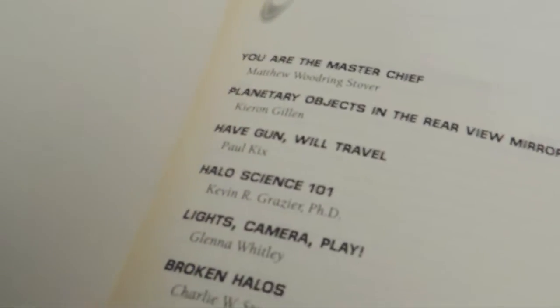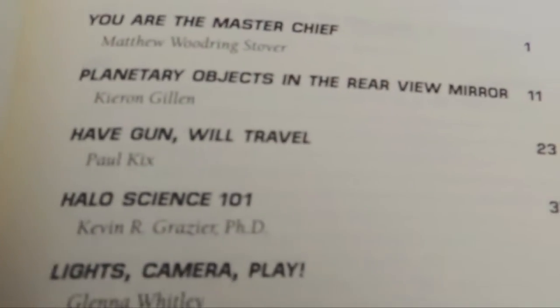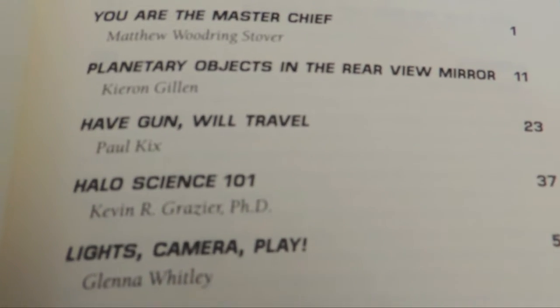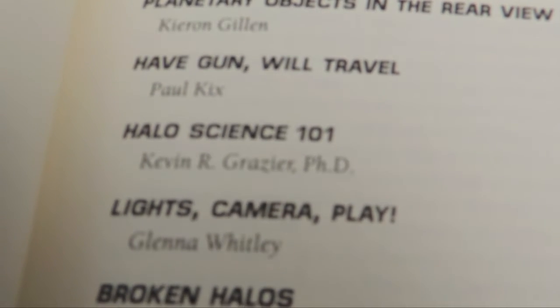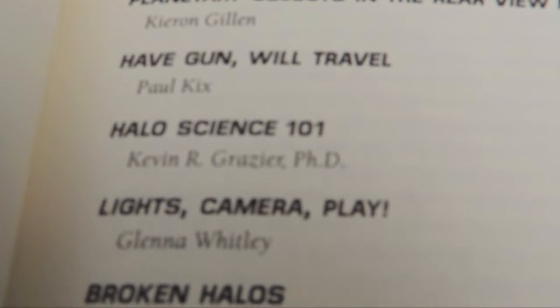See if I got a table of contents. Here we go. All right, sorry about that. So you are the Master Chief. Planetary objects and rearview mirrors. A lot of very fun. This is probably one of the ones that convinced me to buy it. The Halo Science 101 by an actual PhD physicist.